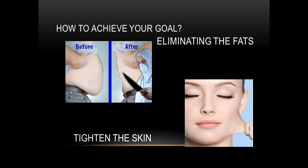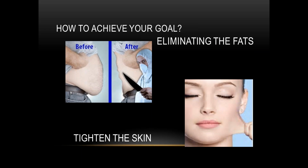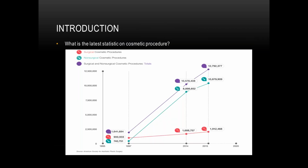When we talk about eliminating the fats, we are talking about either surgical methods or a non-surgical, non-invasive method. Of course, the best way is to do conventional liposuction to remove all the fats. But I believe that skin tightening can also give you that nice sculpted body. We identify these as the things we want to achieve in our body sculpting treatment.